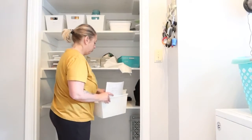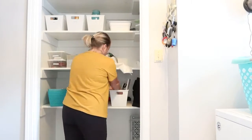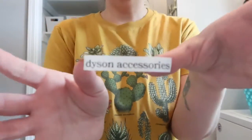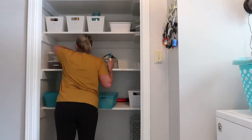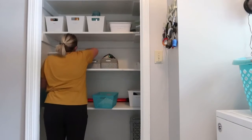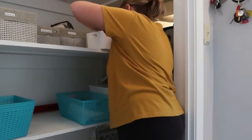So we have grab and go bins and me and my husband's bins. I have reward bins in there. It's where I keep air fresheners, candles. But anyway, all my cleaning stuff is in here too, like my bigger equipment. So I needed to make a spot for my Dyson accessories, and my husband, with the purchase of the vacuum, he also got the little Dyson bag that carries all the accessories and things. So that helped organize some of the stuff.